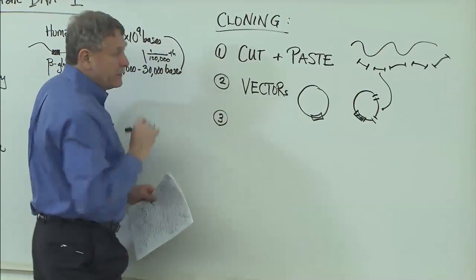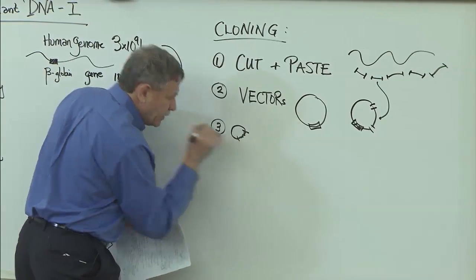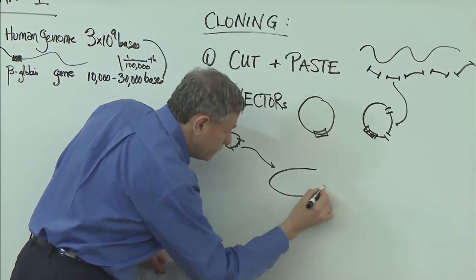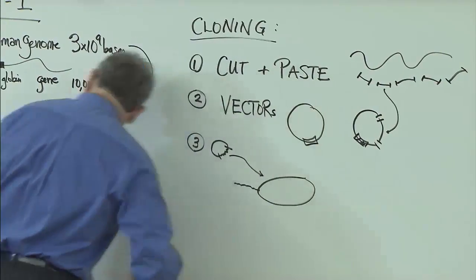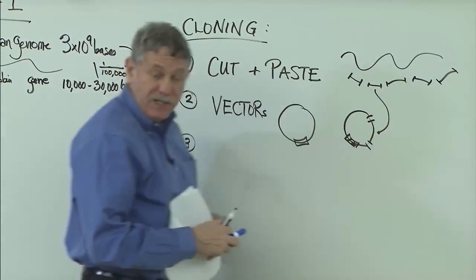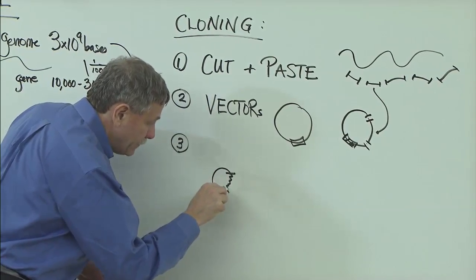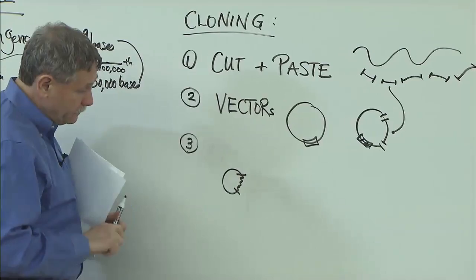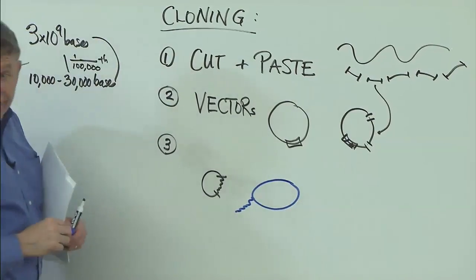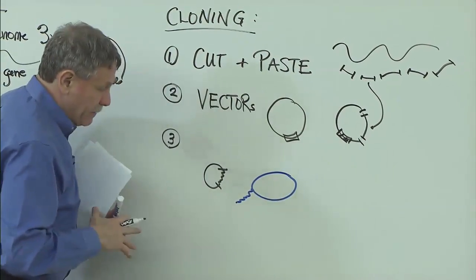My next step is I need to get these vectors carrying, I'll make a squiggle here, human DNA, into bacteria. Here's my bacteria. Actually, what we'll do to keep them straight, I'm going to use another color so we can distinguish bacteria. What we need to do is take our vectors that carry some of our DNA and put them into a bacterium. Scale is, of course, way off here, right? DNA is very little, the bacteria is very big, but this guy here is my bacteria.